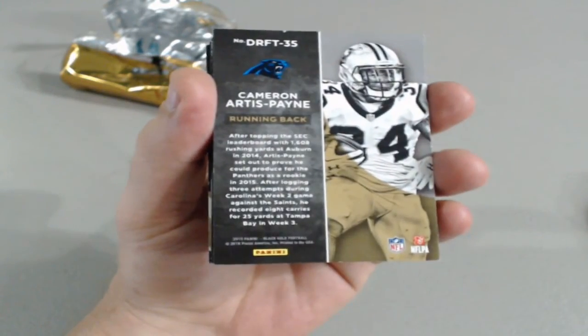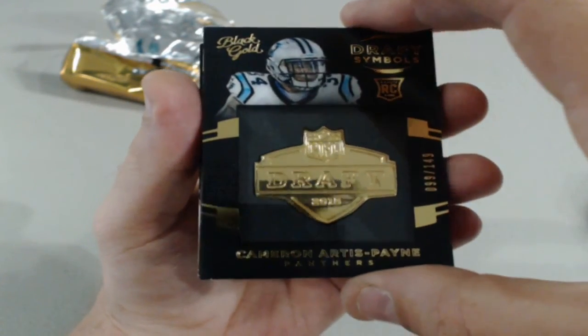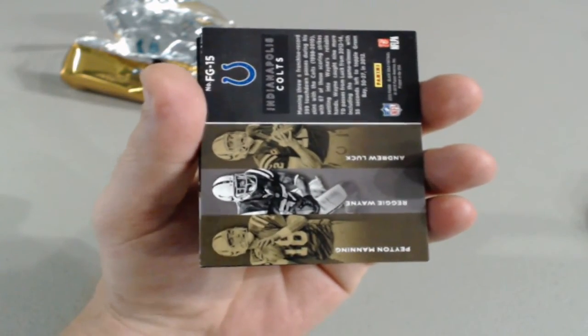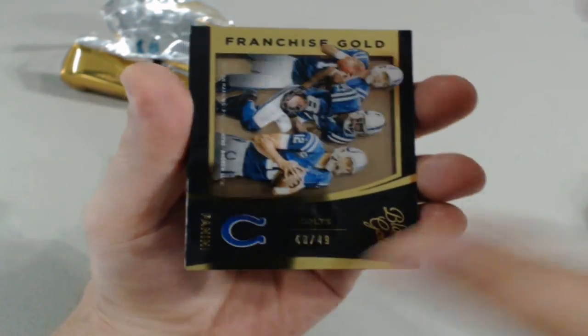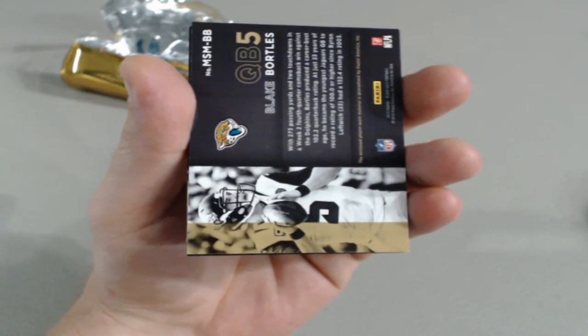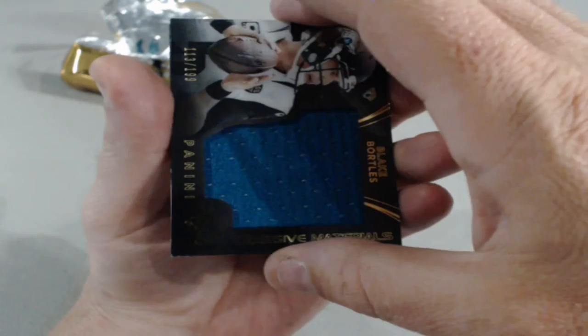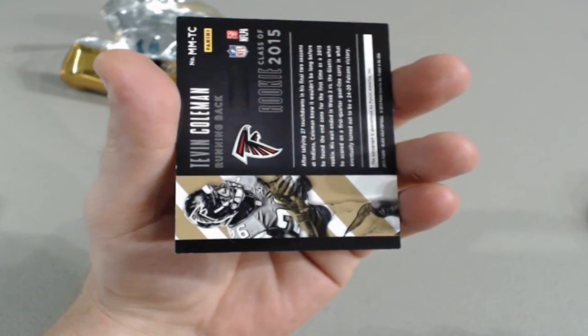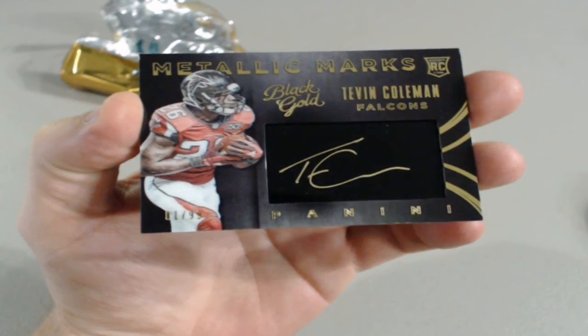Now we got a gold signing in the back here. So the Chris Conley to 199. A Cameron Artist Payne, NFL draft symbol to 149. Got a triple for the Colts: Manning, Wayne, and Luck. Franchise gold to 49. Broke Bortles for the Jags, Chanu. Massive Materials to 199, and a Tevin Coleman for the Falcons, Ravenheart. Metallic Marks on card rookie auto to 99. First of the print run, 1 of 99.